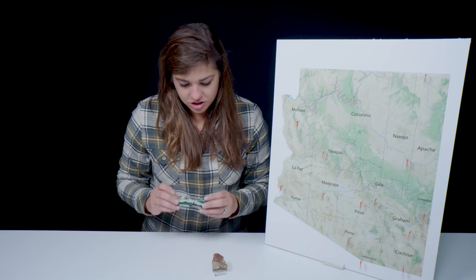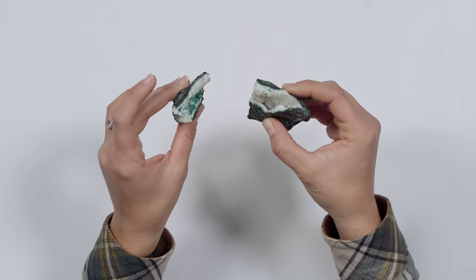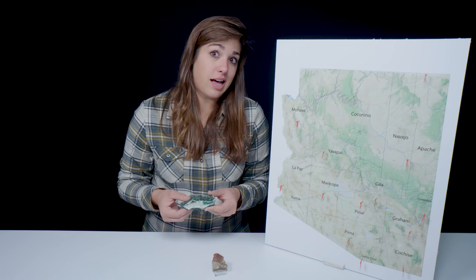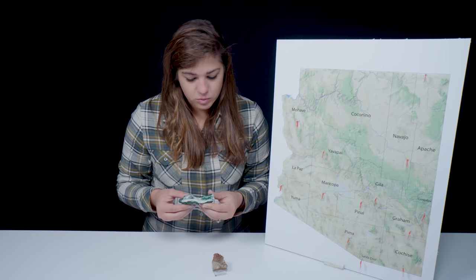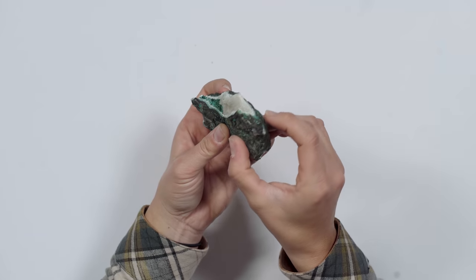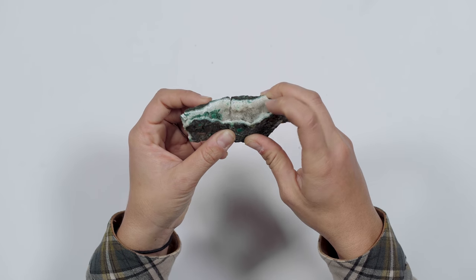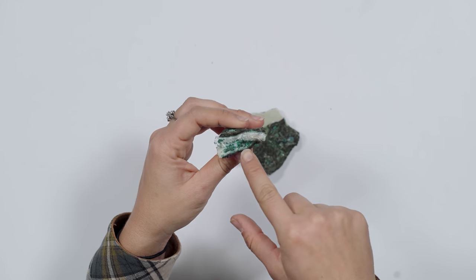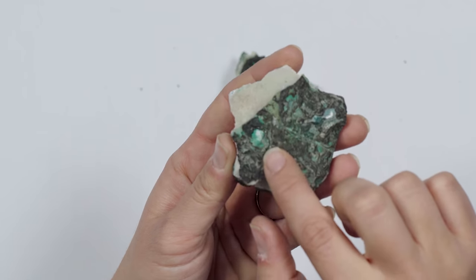When I first came to work at JTV, we cataloged these as two separate pieces, and later I actually found out they were supposed to be one. So at some point in their lives, they ended up broken, which is really unfortunate. Quartz is this sparkly white in the middle. You have some malachite right here that's fuzzy and fibrous. And then you've got a tiny bit of chrysocolla.